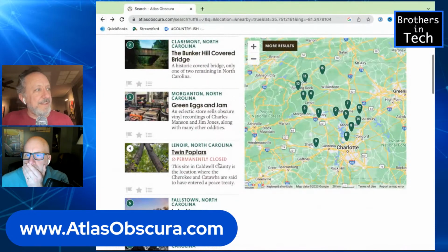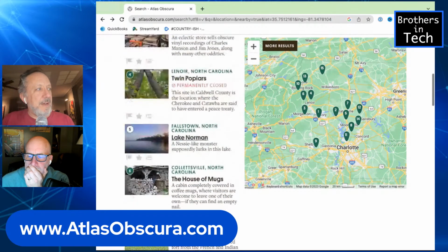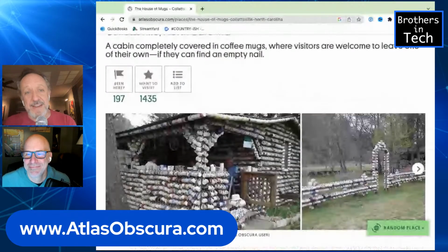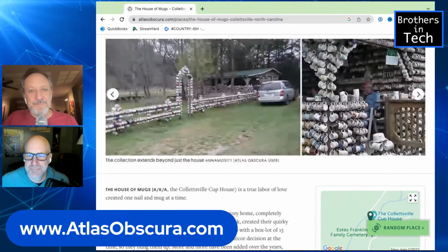Here's a site that is Twin Poplars, but it's telling me it's permanently closed right now. So this would have been an interesting place to go see a couple of interesting trees, but it's closed. Lake Norman is just a lake in the area. That's a little more of a broad thing to tout. Here's my favorite: the House of Mugs in Collettsville, North Carolina, a cabin completely covered in coffee mugs. Visitors are welcome to leave one of their own if they can find an empty nail. And you see the number of people who have said they've been there or want to visit. And I can see a nice little slideshow of the places.